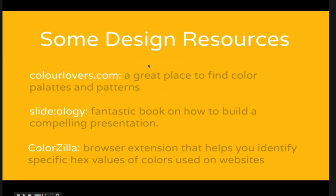One, when I talked about creating a custom color palette, one of the places that I sometimes go is colorlovers.com, and that's a place where you can browse color palettes. You can create color palettes and upload them. It's a community of people who vote on them, who comment on them, and you can search for them based on keywords. You can type in natural, and you'll get hundreds of color palettes that have been tagged as natural. So if you're looking for 3 or 4 colors to build your presentation around, I would suggest going to Color Lovers. There are a lot of sites like that, but I like that one very much for its simplicity and its ease of use.